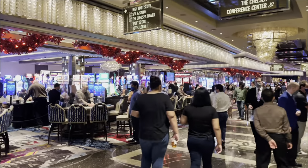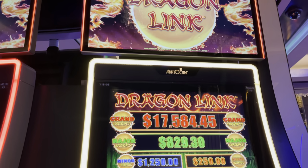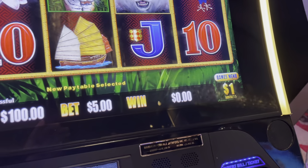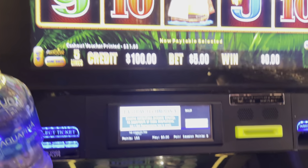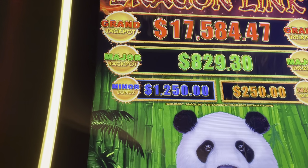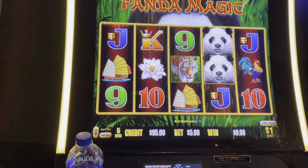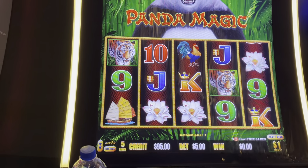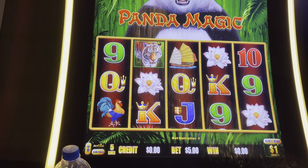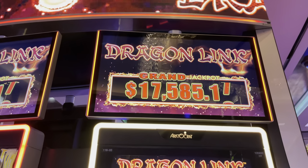Find a game. See you in a bit. All right, so with Kaylee's 100, she wants to do Dragon Link. So what she's gonna do is do a dollar denomination, $5 spins. The reason why is with the dollar denomination, the minor is massive. Ready? Yep, so I'm just gonna see what happens. Come on, come on, come on. All right, well, there it is. That's Kaylee's 100. Dragon Link.